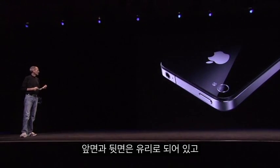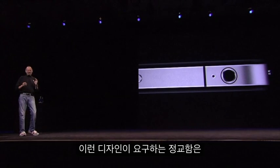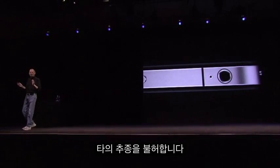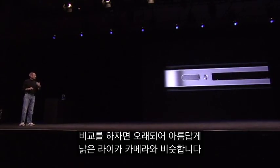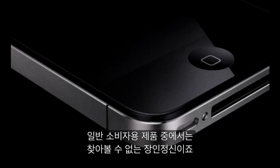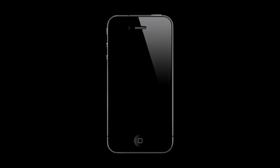Glass on the front and the rear, and stainless steel running around, and the precision with which this is made is beyond any consumer product we've ever seen. Its closest kin is like a beautiful old Leica camera. It's unheard of in consumer products today. Just gorgeous. And it's really thin. This is the new iPhone 4.